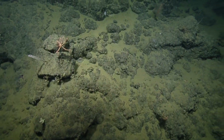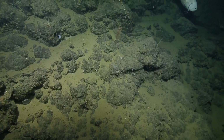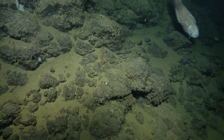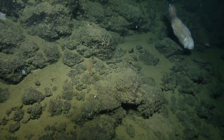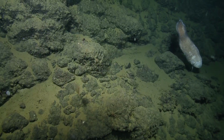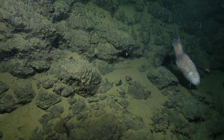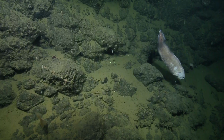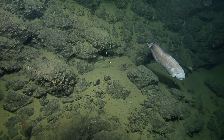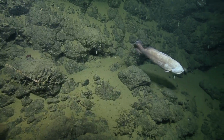Very cool terrain. Definitely. Very rugose, very bumpy. Oh, that fish. What's in those interesting pockets? Ooh, is it an eel? The giant cusk eel. Yeah, it's a giant cusk eel. Spectrunculus grandis. Erica already loves that name, typed that in science chat. Spectrunculus grandis sounds like a Harry Potter spell.